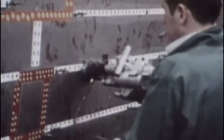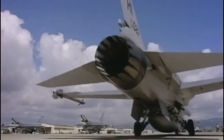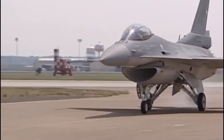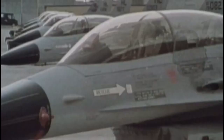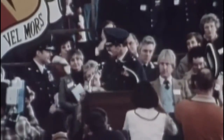As production and assembly get underway, the European manufacturers also begin construction. In August 1978, the first fully operational F-16 rolls off the line and begins pre-acceptance trials. And on January 23, 1979, the United States Air Force's 388th Tactical Fighter Wing at Hill Air Force Base in Utah receives the first F-16. Hill Air Force Base holds the official naming ceremony for the new aircraft on July 21, 1980. And the F-16 is formally named the Fighting Falcon, after the mascot for the United States Air Force Academy.